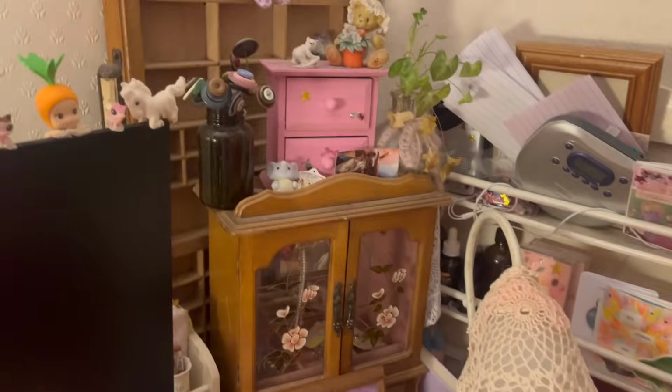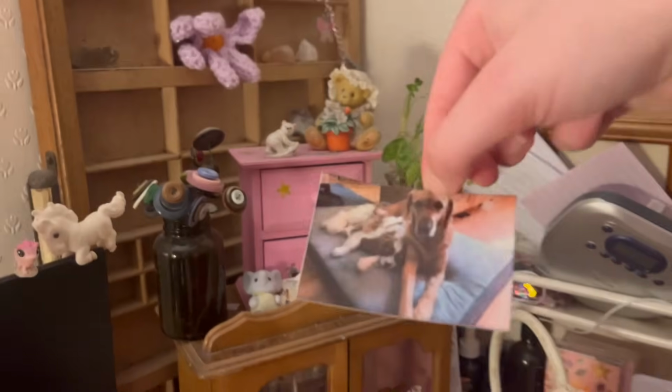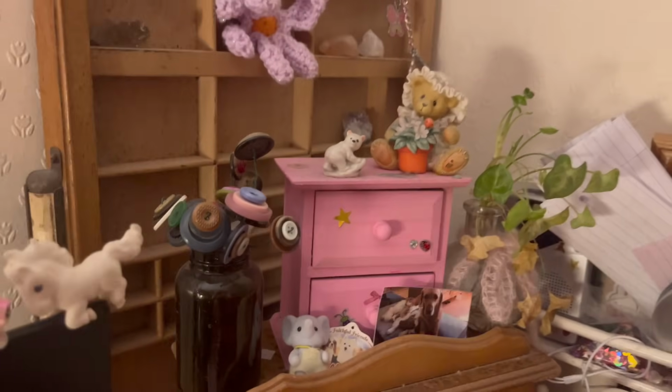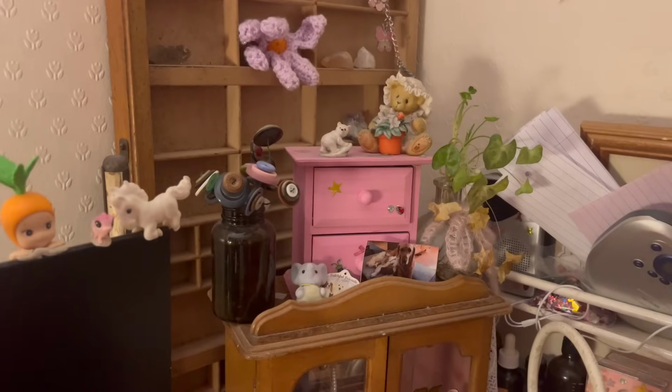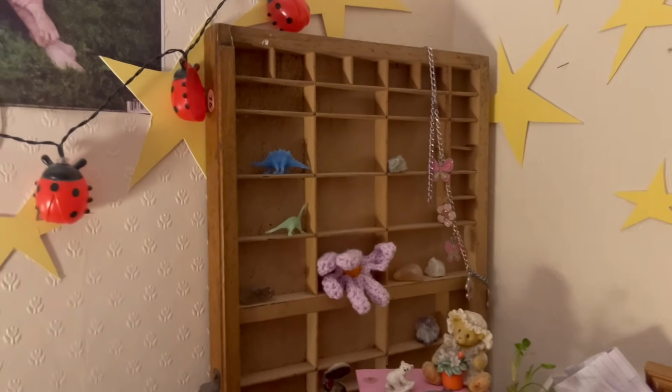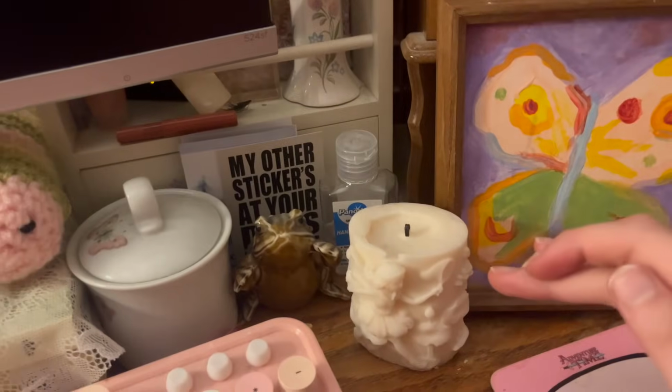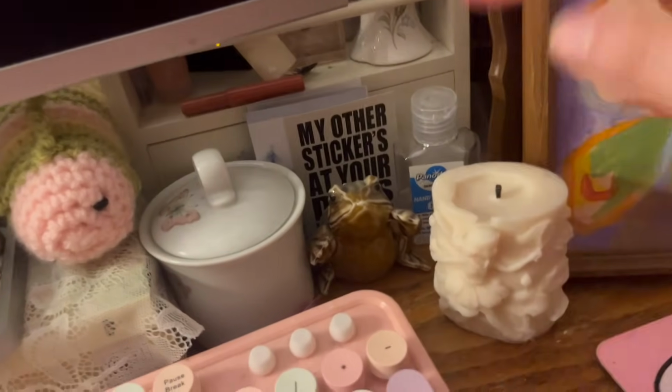This is another jewelry holder with more jewelry. This is one of you guys sent me this in a letter. It's so cute. I don't know what's in here. I painted this. I actually forgot it existed. And I've got some fun little trinkets, antique drawer, which I'm using as a little trinket shelf. This is my Princess Bubblegum coaster. This is a painting I did, a candle, hand sanitizer, a frog, and then on here is another sketchbook, some candles, and that's where I keep my lip liners and eyelashes for some reason.